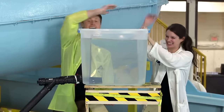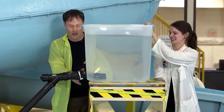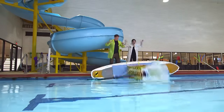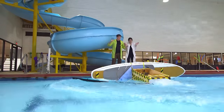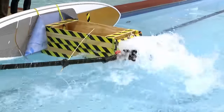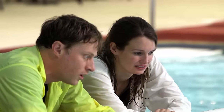Totes McBoats! Yes! Okay, so are we ready to fire up Totes McBoats? That's right, yep. I'm gonna turn on the valve. Okay, ready? And let go! Totes McBoats! What we hadn't considered is that much weight that high up would be tippy. Totes McBoats no longer afloat.